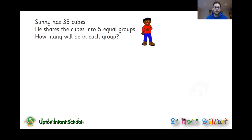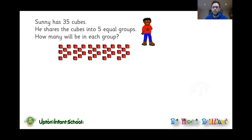Okay. Let's have a look at this one then. So Sunny has 35 cubes. The first thing we need to do is to count out 35 cubes, and we'll do that really carefully to make sure we haven't made a mistake. And then he shares the cubes into 5 equal groups.